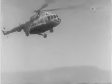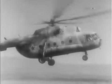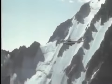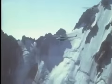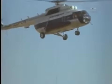Its modification was called Mi-8MT. Abroad, it had an export identification as Mi-17. Commercially successful machine attracted even more attention.